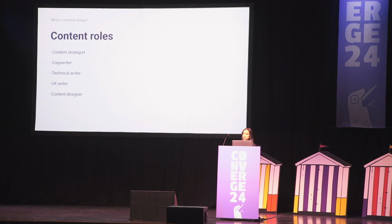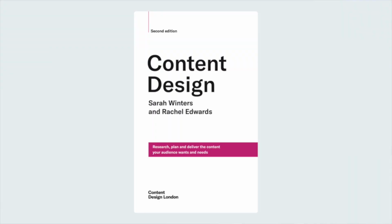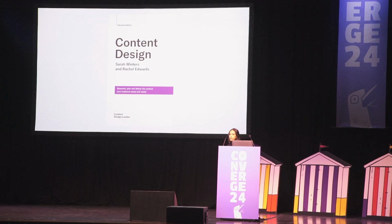Content design is the newest role designation, and it actually has its roots right here in the UK. The term and discipline were created by Sarah Winters, who used user-centered design techniques to transform the UK government web content. And this is something that we heard about from Amy yesterday. If you're not familiar with the full background of content design, I encourage you to check out the history, as it's a really fascinating case study of the breadth that user-centered design can truly take on.